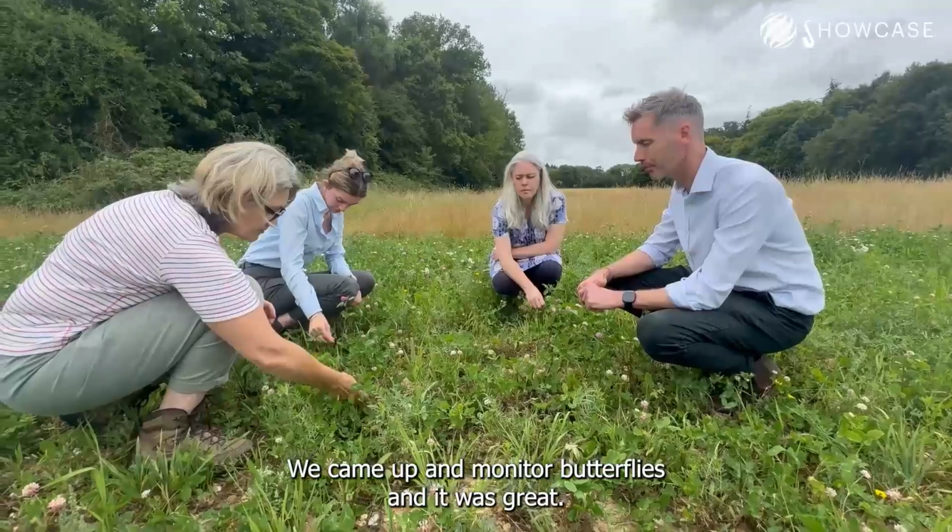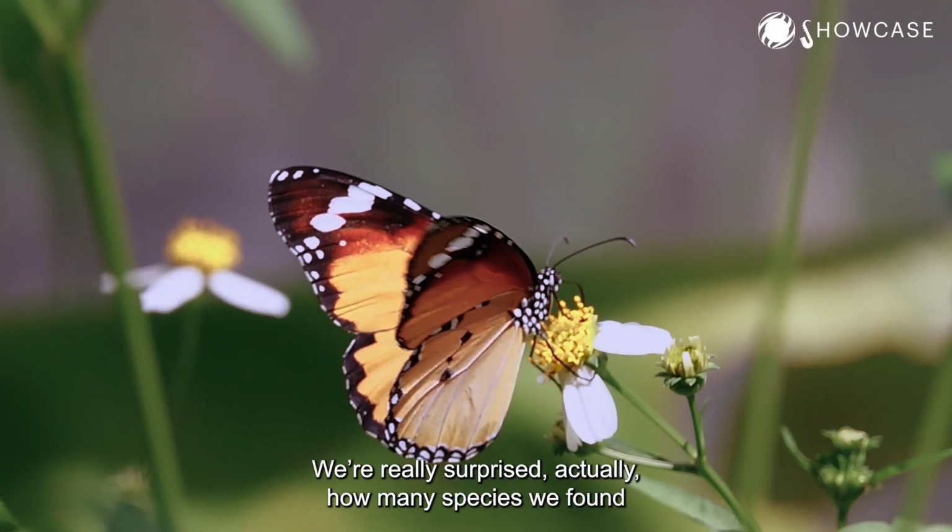And we came up and monitored butterflies, and it was great. We're really surprised actually how many species we found.